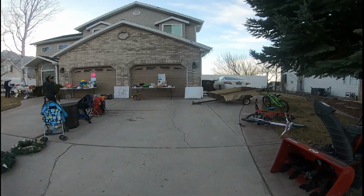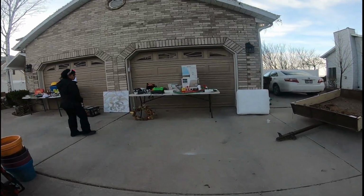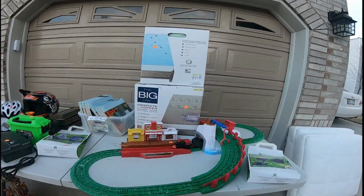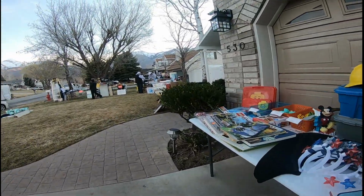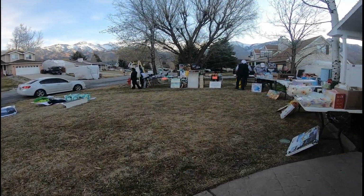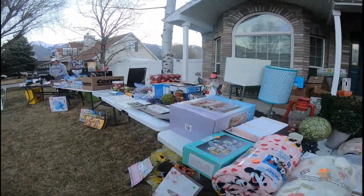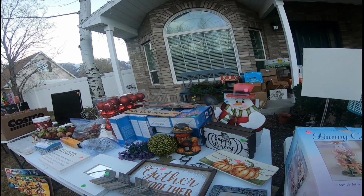Snow blower, some bicycles here, camping chair, train set, plastic, pass. Some books. Gonna pass. Oh, I see some Legos here. Let's see. Bunnies. It's ceramic.